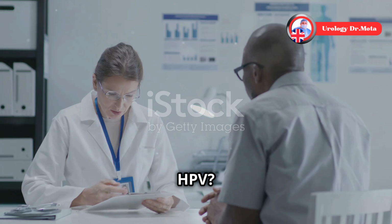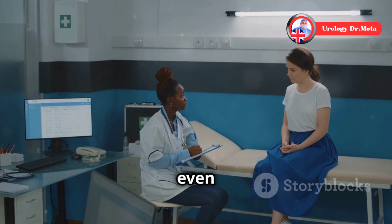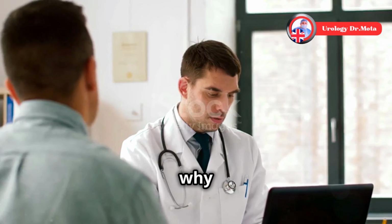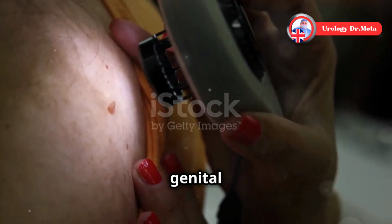What are the signs of HPV? Most people with HPV have no signs or symptoms. They don't even know they are infected. This is why regular checkups are important. However, sometimes HPV can cause genital warts.